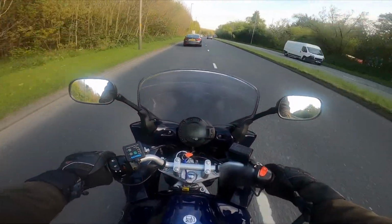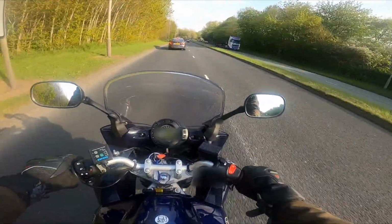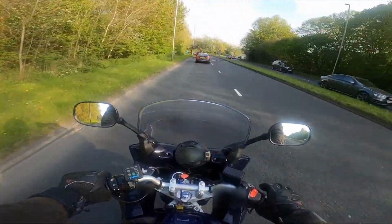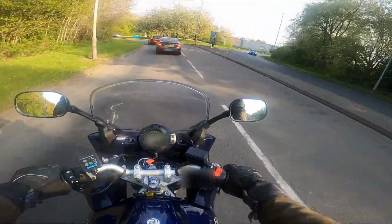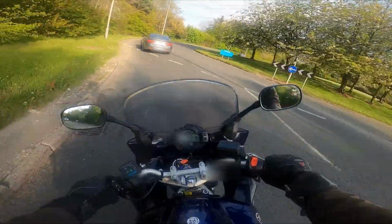Going around the lanes, absolutely, because the bike is only 185, 186 kilograms. It's so nimble and flickable. It's untrue. Really comfortable bike. You can do a lot of mileage on it. Really can.